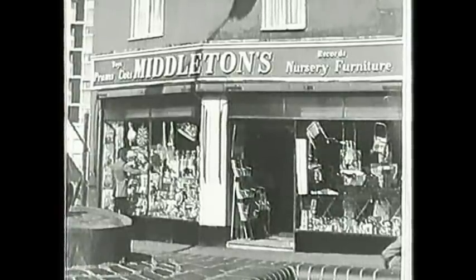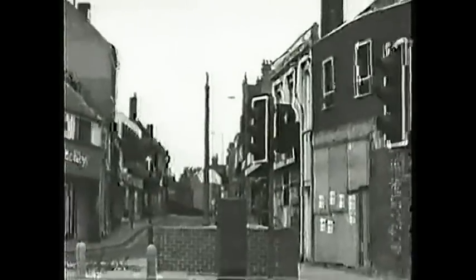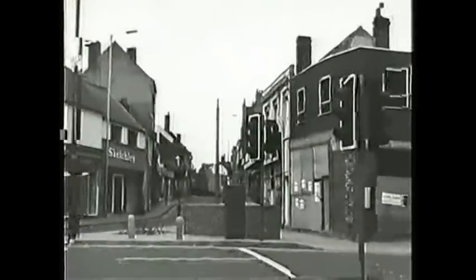Middleton's was run by two sisters and replaced Appleyard's haberdashery shop. How many remember the cuckoo clock and how the customer's money was whizzed across to the cashier, who whizzed the change back on a wire across the shop from end to end?